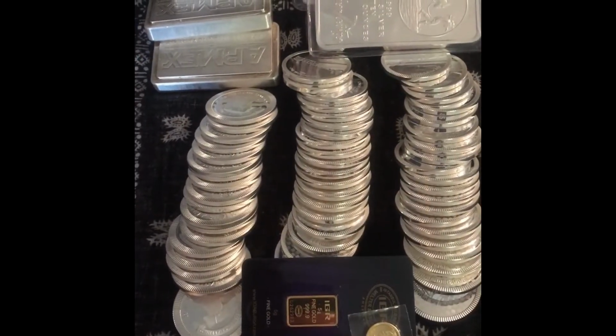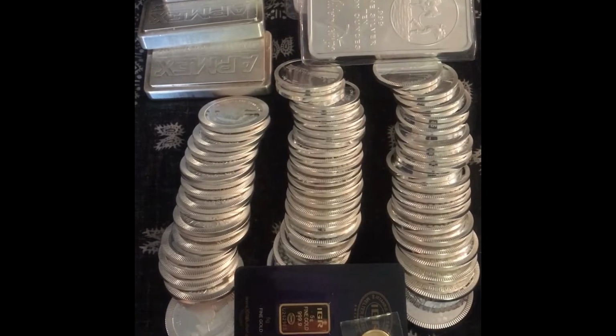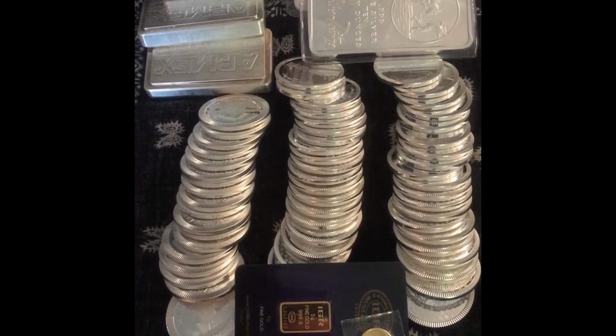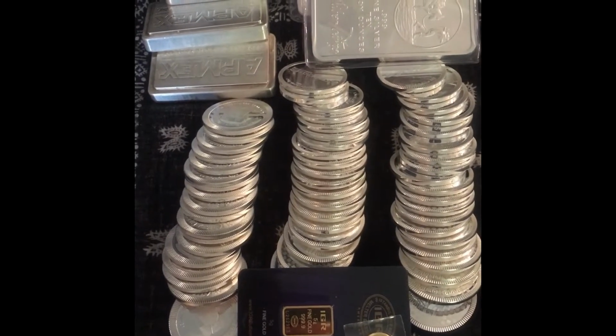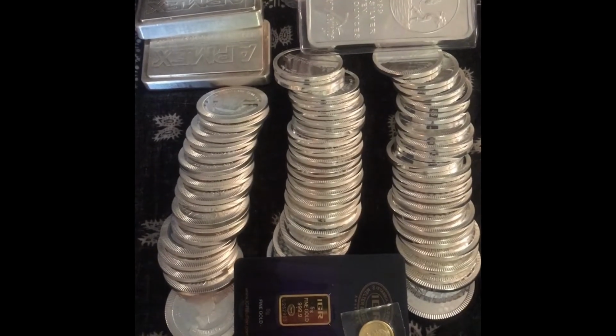You might also hear me use the term stacker quite a bit. The name given to people who collect this kind of bullion is stacker. So if you were to go online and search for a community of stackers, you'll find guys that collect gold and silver and precious metals. That's the name they've given themselves. I'm not saying it's cool, but that is what they're called. Silver stackers.